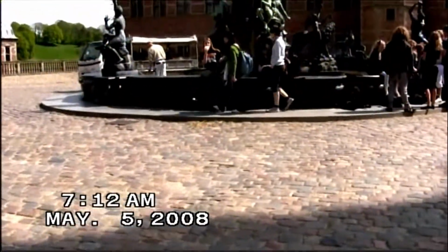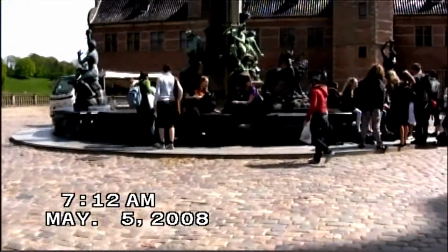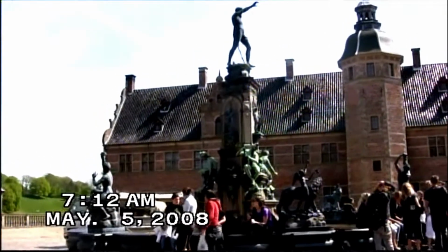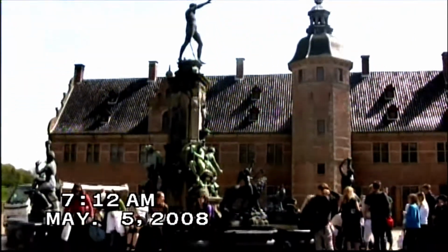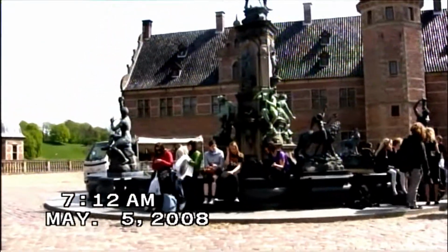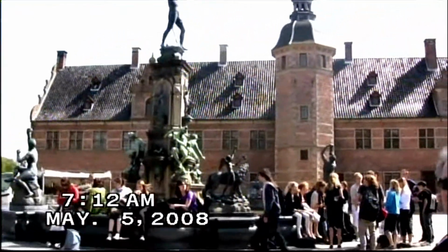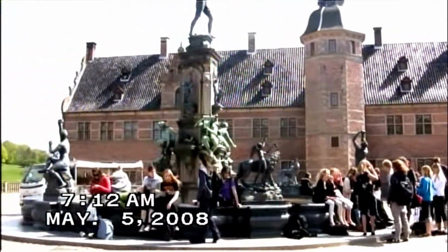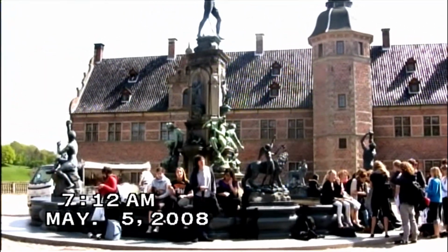I told you that the beautiful fountain in Drottningholm Palace Garden was stolen by the Swedes. There it is. But this is only a copy. The Swedes occupied Denmark between 1658 and 1660. And during that time, they took away a lot of these beautiful things. Where's the real one if that's the copy? They melted it down. The real one is in Drottningholm Palace in Stockholm.